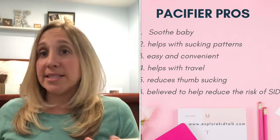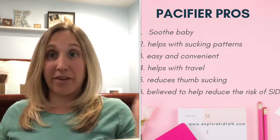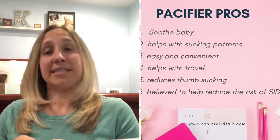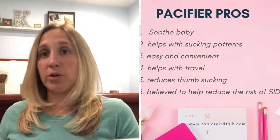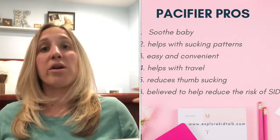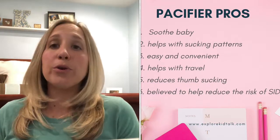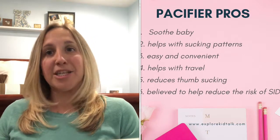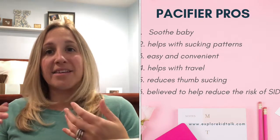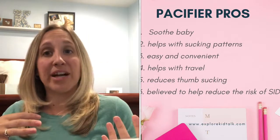It's also very easy and convenient. If you do use pacifiers, I recommend keeping a few. Get the same one, the same brand, and keep them throughout your house, because when one drops and you have to clean it, you still want to have another one available for your baby to be using. If you give a pacifier, it also reduces the need to put their thumb in their mouth. They then won't want to really thumb suck. They'll have the pacifier instead.